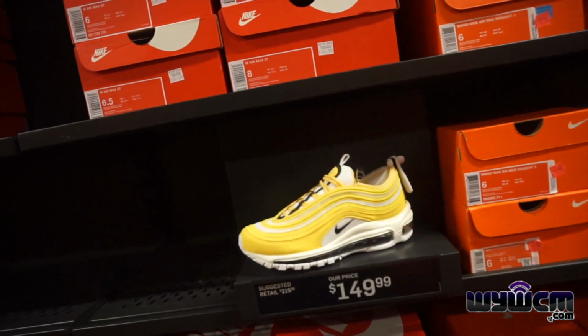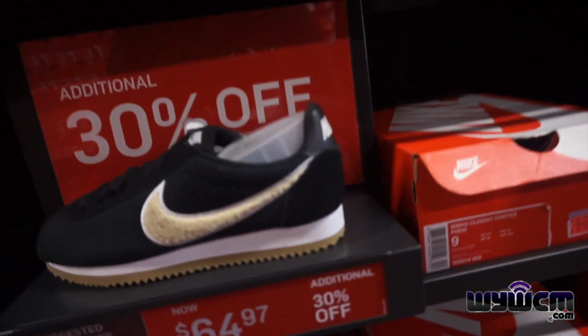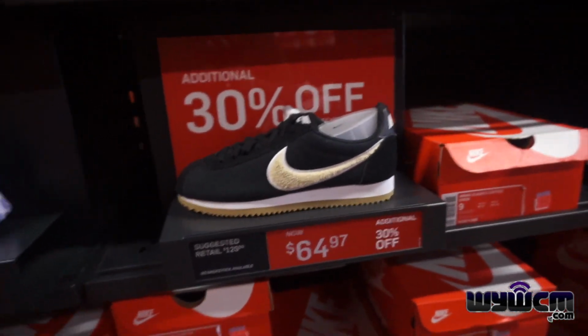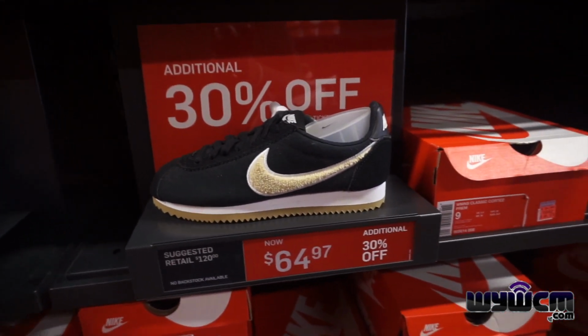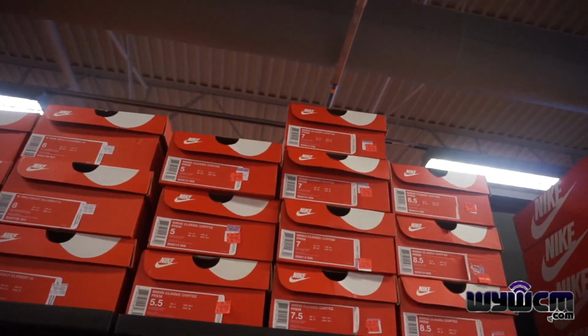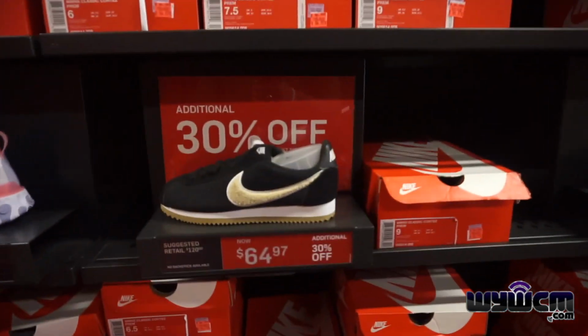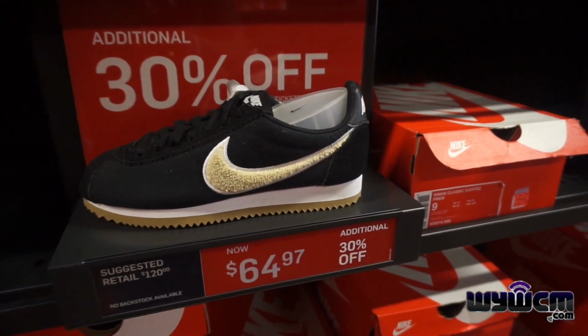Not a full size run, but the biggest size is a 9.5. They got some steals here. They got them Cortez, $65 minus 30% off. No backstock available, I get it. You know, full size run, 5 to size 10. Not too bad. Affordable, if you ask me.